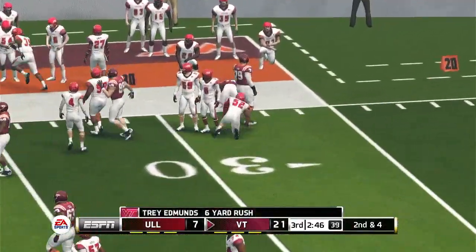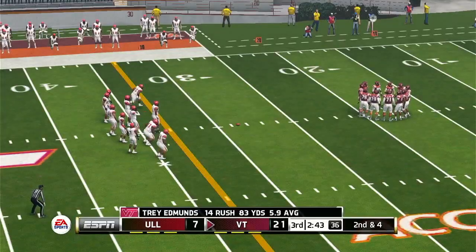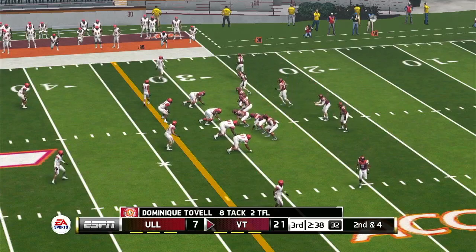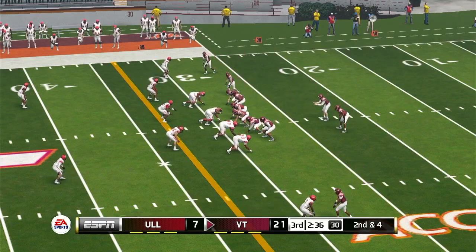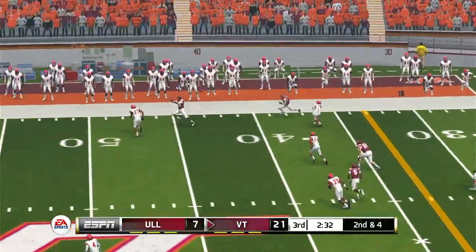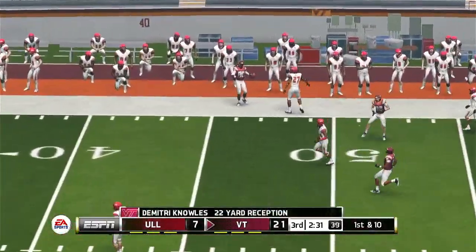Tackled outside after a nice pickup. So it's second down now, and they need about 4 yards to pick up the first. Hauls it in as he's pushed out of bounds.